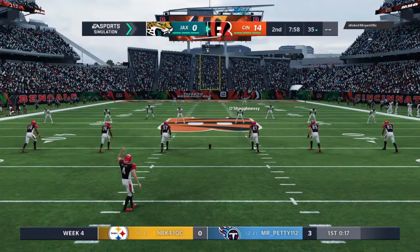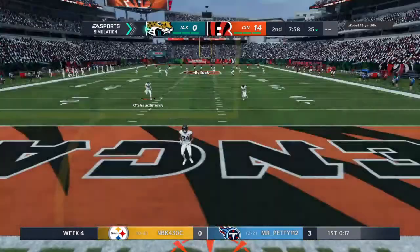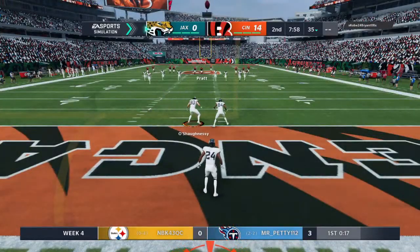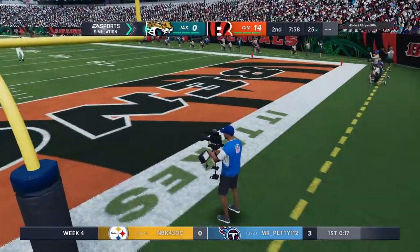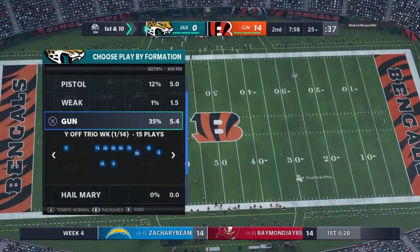Bullock to kick off for Cincinnati. Now Bullock will send this one away after the touchdown. And this will not be returnable. It's out of the back of the end zone for a touchback. 25-yard line.